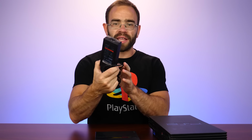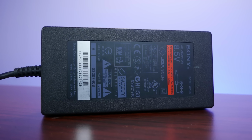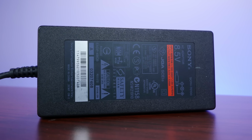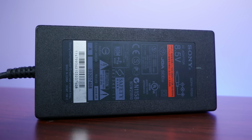Now, the other thing they did was they had to remove the power supply from inside the system and package it in one of these bricks. Later on in the Slim's life, they did work to put the power supply back in the system, which was nice because then we just have a typical plug and you just run it into the wall. You didn't have to have this brick that you would try to hide behind your entertainment center or something. And these had their own problems, which is why Sony worked to reinstall the power supply in these Slim systems later on. There were like 19 different revisions of the PS2, and the Slim itself had almost half of those.